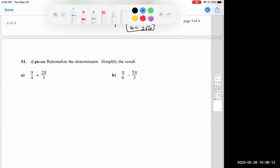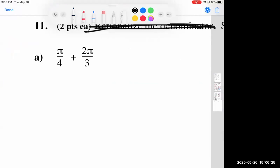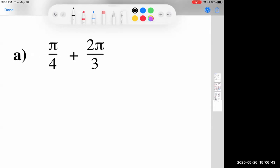Okay, last one. I should have changed these directions, so now we're not rationalizing. We're simplifying the result. We're adding and subtracting. I can trust you can do this. This is the last handout I passed out to you guys when I asked you to add and subtract fractions with unlike denominators. And this was to get us ready to work with radians, right? So I threw in some pi just to make it a bit more tricky.